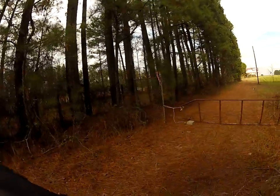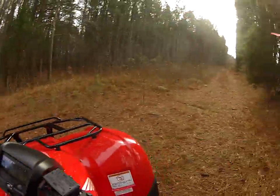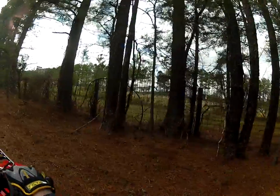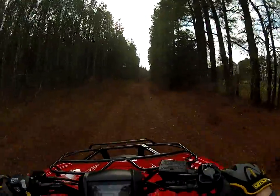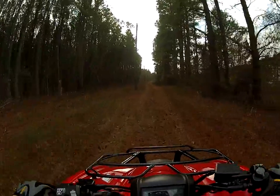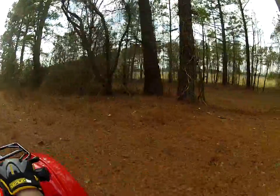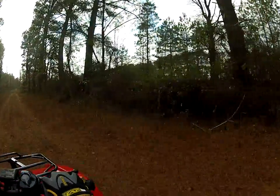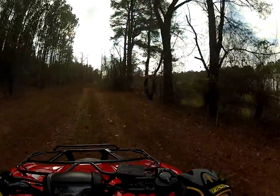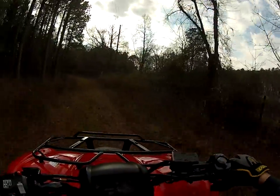Never know what to expect when you come out riding. You may be able to get through one day, and next time you come through, it might block you off. All good though. Like I said, this all used to be the Watkins home place, and apparently they must have had animals too, because they got this fence right here. Almost looks like cattle fence to me. See it there, ran right along the edge of the highway here.